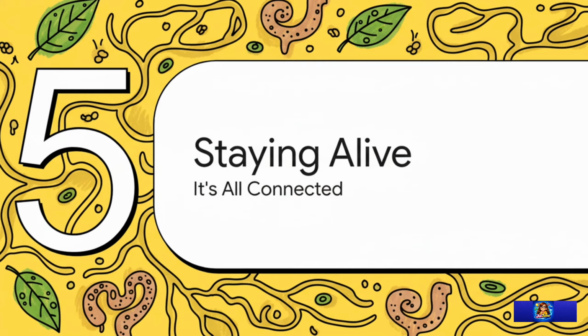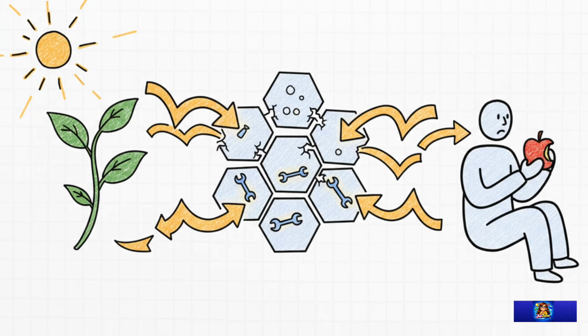Okay, wow. We've gone from the inside of a plant leaf all the way to the human gut. So let's zoom back out. How do these totally different systems tie back to that big idea, that core mission of staying alive? It all comes down to one thing: energy. It doesn't matter if you're a plant capturing sunlight or a person digesting an apple, the goal is exactly the same: grab energy from the outside world.